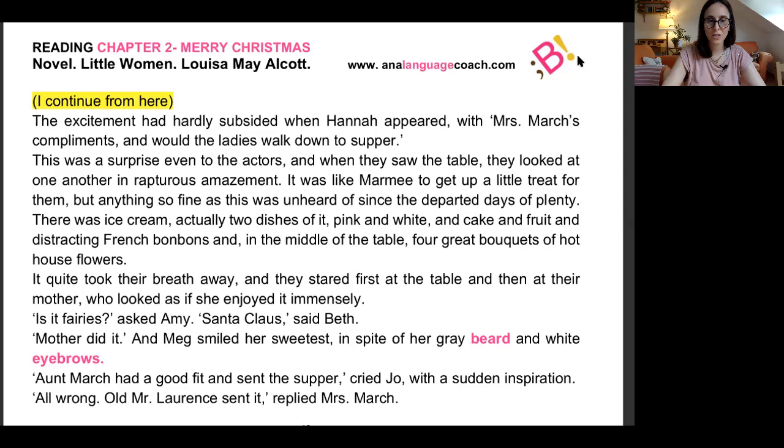It quite took their breath away, and they stared first at the table and then at their mother, who looked as if she enjoyed it immensely. Is it fairies? asked Amy. Santa Claus, said Beth. Mother did it, and Meg smiled her sweetest in spite of her gray beard and white eyebrows. Remember that she has been performing a theater play before. Aunt March had a good feed and sent the supper, cried Joe, with a sudden inspiration.